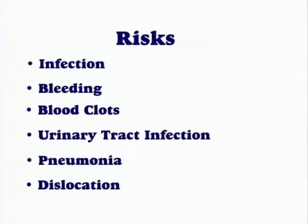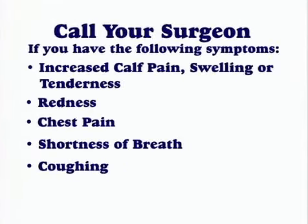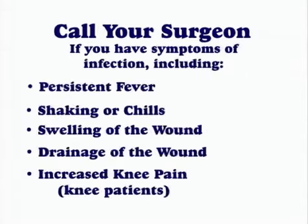As you and your doctor have discussed, there are risks with joint replacement surgery. Risks such as infection, bleeding, blood clots, urinary tract infection, pneumonia, and dislocation. Call your surgeon if you have the following symptoms: increased calf pain or swelling or tenderness, redness, chest pain, shortness of breath, or coughing. Report any symptoms of infection to your surgeon, including persistent fever, shaking or chills, swelling of the wound, drainage of the wound, or increased knee pain.